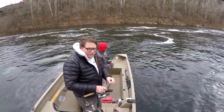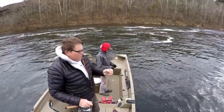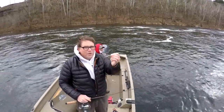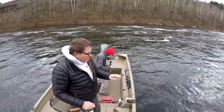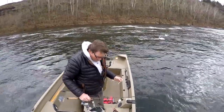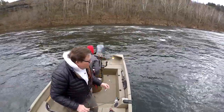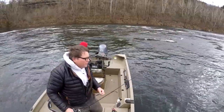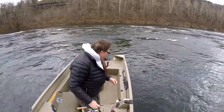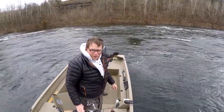Bill Babler does this a lot up here. He drifts these small floating stick baits. This is a Rapala, I think it's about an F5. And it's on a drift rig with a bell weight. This is probably 3/16, it's probably not even big enough. Ryan's got a shad fly on a drift rig.